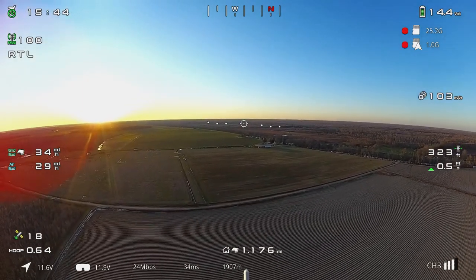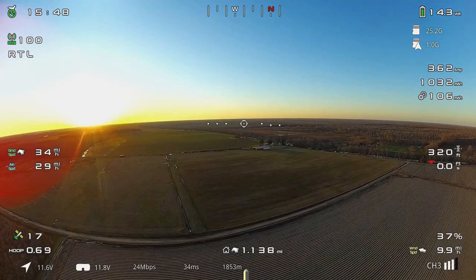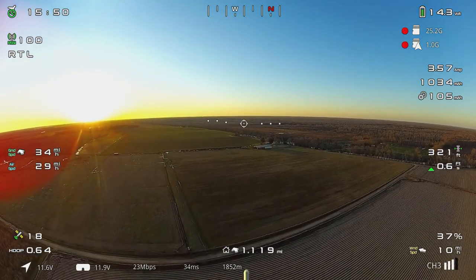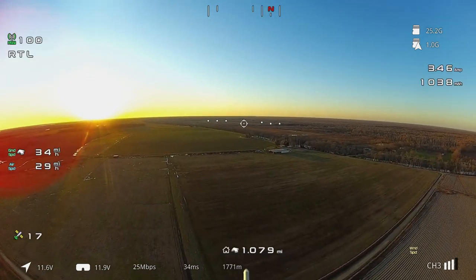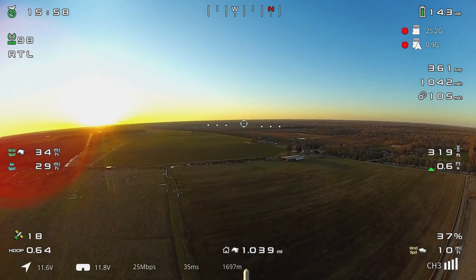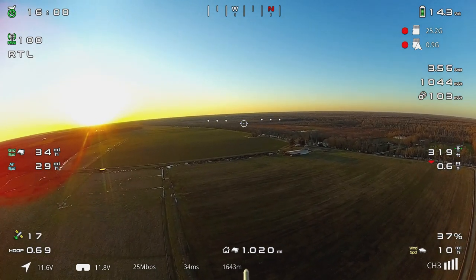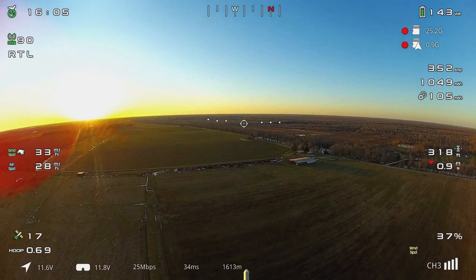Another thing I wanted to point out, I just realized I didn't plug in my external battery for the Crossfire module. So we're running Crossfire on 500 milliwatts right now. And it's actually bouncing around, settling right around 100 milliwatts or so right now.